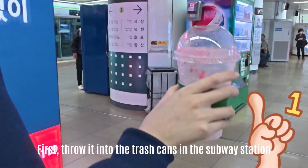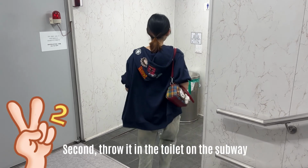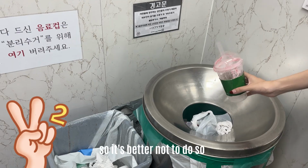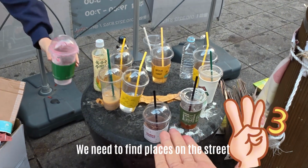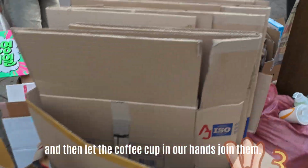First, throw it into the trash cans in the subway station. Second, throw it in the toilet on the subway, but this may result in a fine, so it's better not to do so. Third, see where Koreans throw their garbage and then throw ours together with theirs. We need to find places on the street where there are coffee cups having a party, and then let the coffee cup in our hands join them.